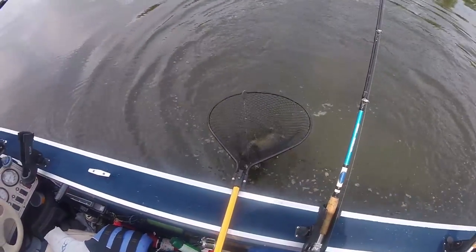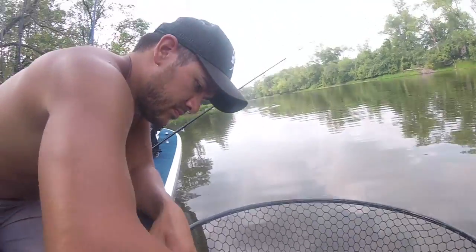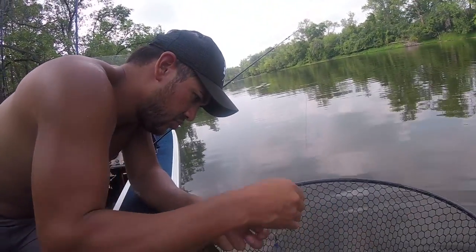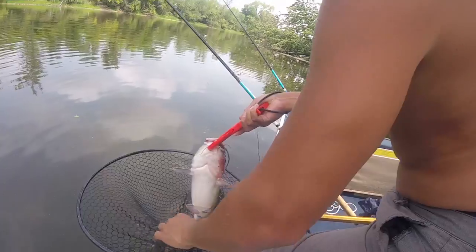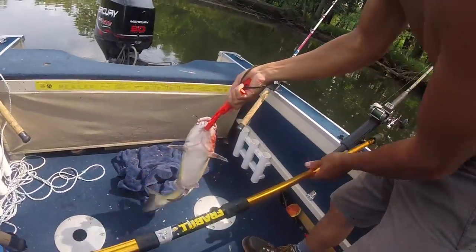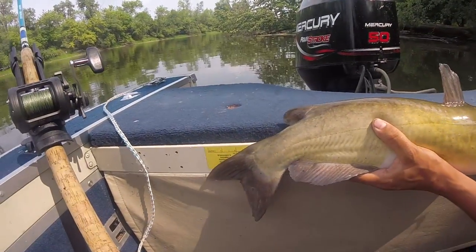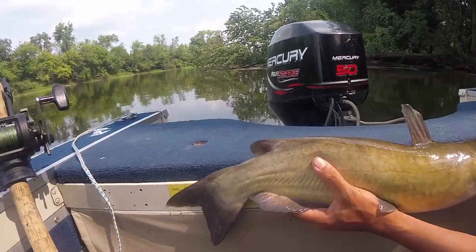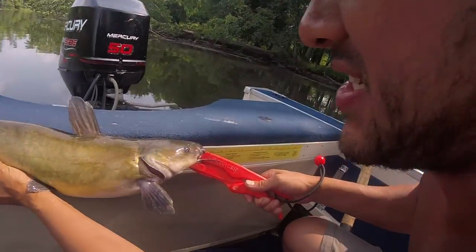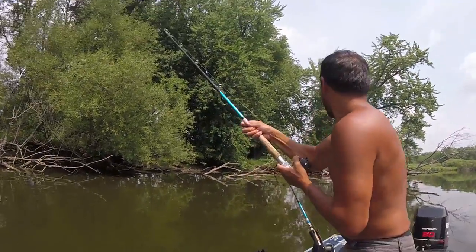Jeez. Oh boy. Holy cats. Well, that's encouraging. So tell me, sir, what'd you catch this on? Cut bluegill. Well, that sounds mighty juicy. Oh man, he's a yellow one. He's a yeller belly. Oh, he's got all sorts of fish in there. He's been eating. 26 and a half. Nice catch. Thanks.